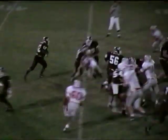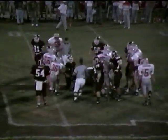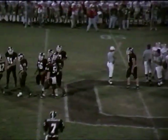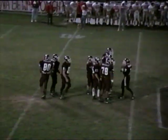Cumberland working off the right hash. Pitchback is going to go to number 12. That's Anthony Ravisi, the guy that really worries Corbin, the big fullback. Takes it across midfield down to the 49-yard line. That'll be close to a Cumberland first down, bringing up third and short.